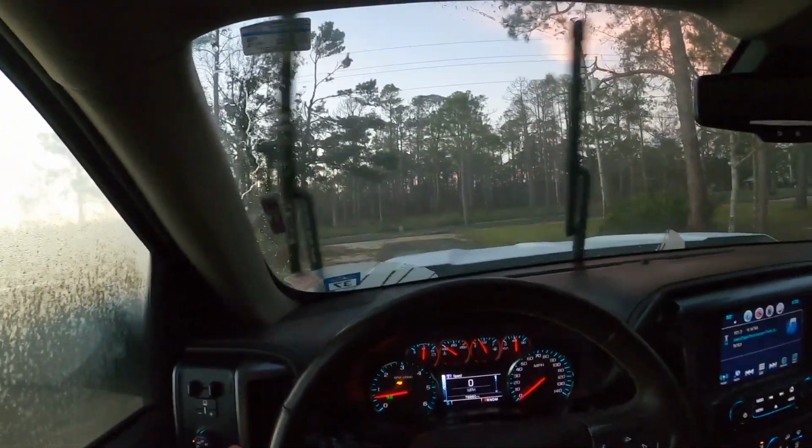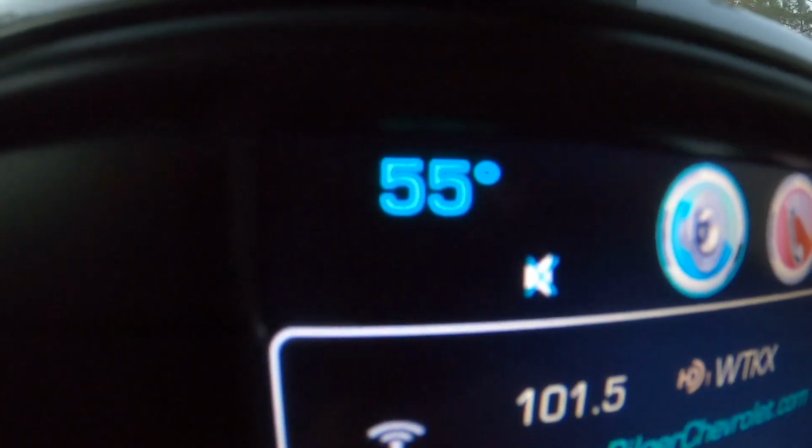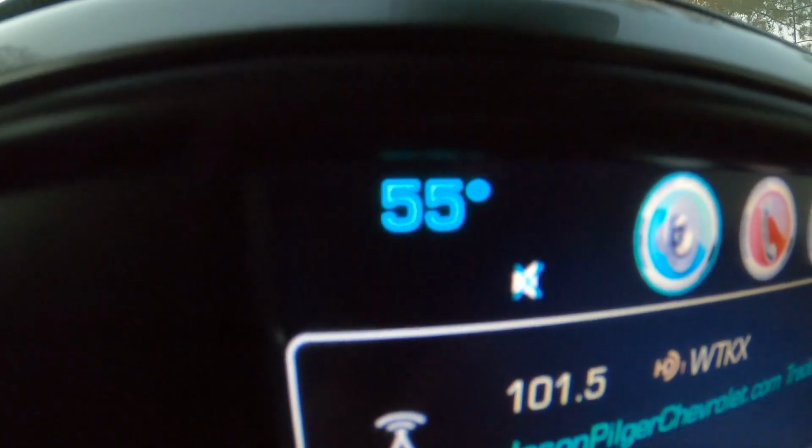Ooh, it's cold this morning. I think we're at 55 degrees outside, so I know a lot of y'all may be colder, but for us down here, that's cold. So I got a jacket on and a bib, but I do have the boat hooked up and we're gonna go fishing, so let's go. I'm gonna see y'all at the ramp.